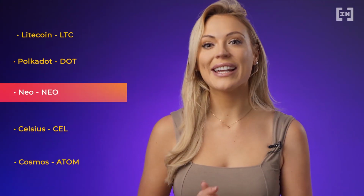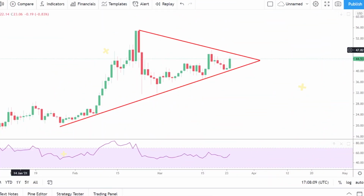Now next up, we have NEO, the open source platform. If we look at the charts again, NEO also looks like it will break out of a triangle formation on the daily chart.